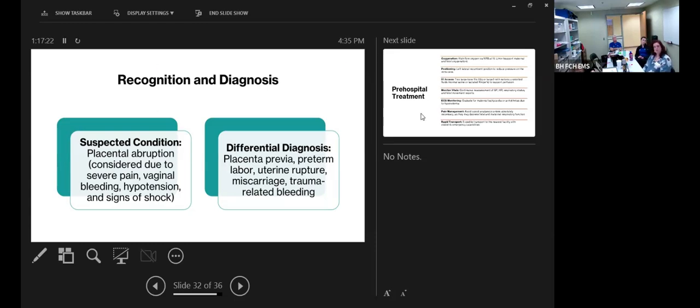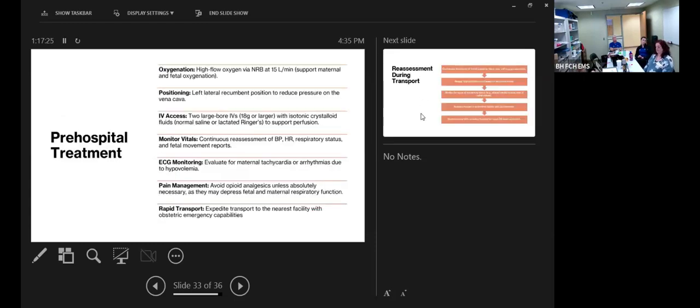Okay. So your pre-hospital treatment: you gave oxygen, high flow, nasal non-rebreather, 15 liters, because we always assume anxiety is hypoxia. We're positioning left lateral recumbent. Why? To reduce that pressure. Vagal. Yep. We're going to help that cardiac return. The IV access, you're going to treat it just like hypovolemic shock, 2 large bore IVs, and you're going to do some fluids.